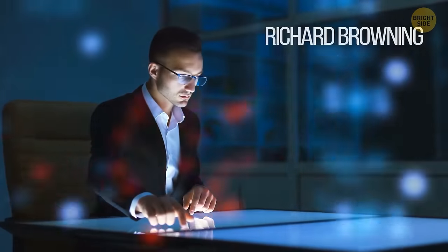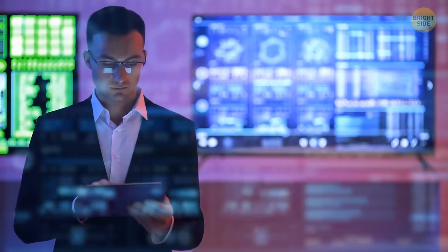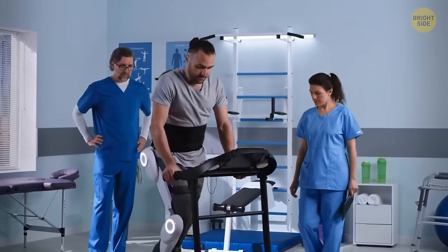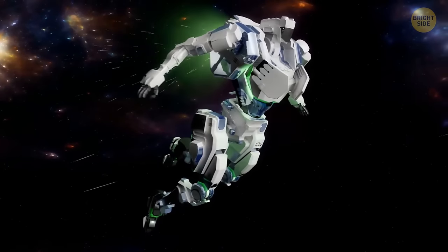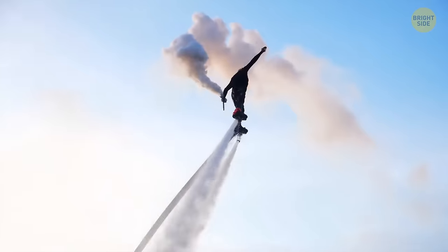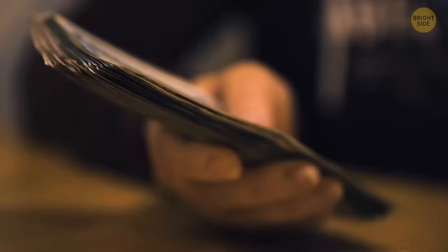Richard Browning is the founder of Gravity Industries, a company developing jetpacks. He's also the chief test pilot. His apparatus consists of a large jet engine behind the back and two smaller ones on either arm. The person dressed in it looks like a character in a sci-fi action movie. If you weigh less than 200 pounds, this backpack will let you fly. The catch?